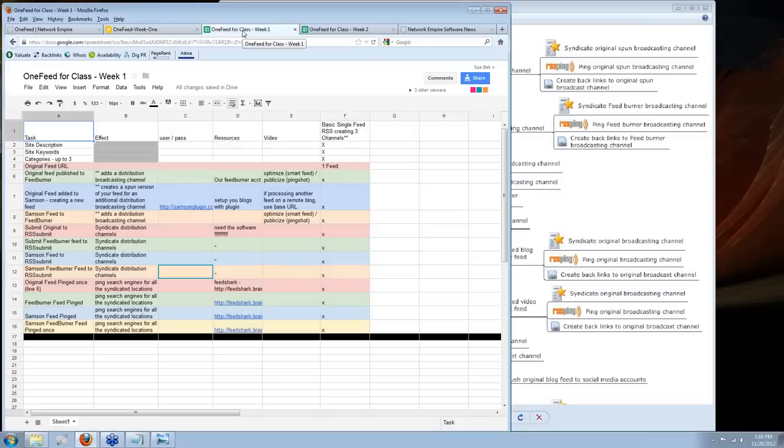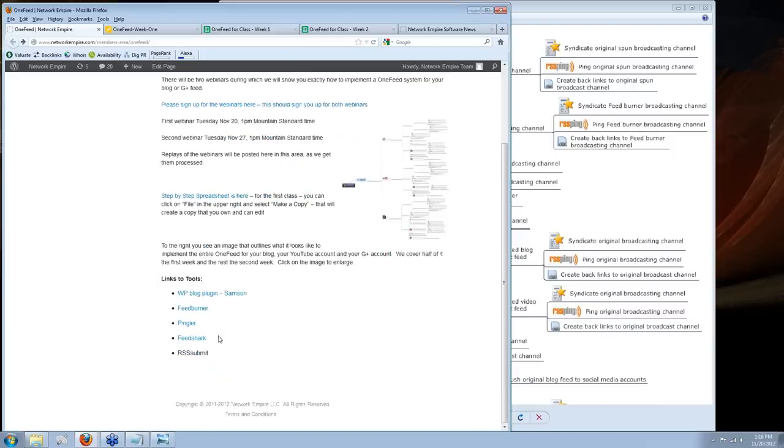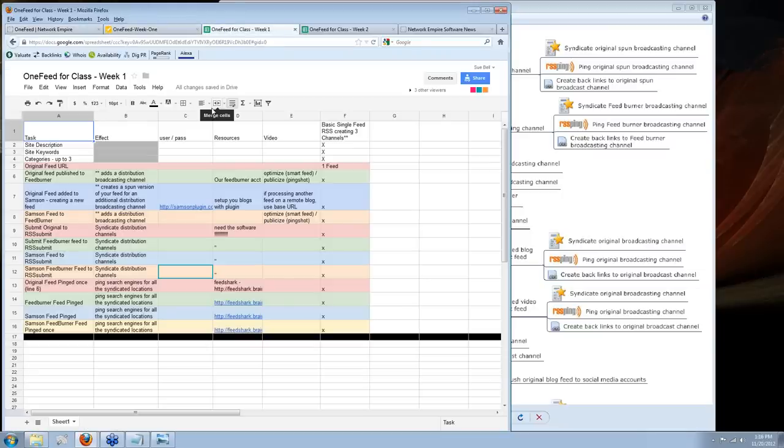All right, so this spreadsheet, the link for the spreadsheet is available now here in the members area. I've got the step-by-step spreadsheet right here, and then links to a lot of the tools, if not all of the tools that we're going to use today. And so, first things first, we need an original feed. All right, so let's talk about how to find your feed off of a blog.